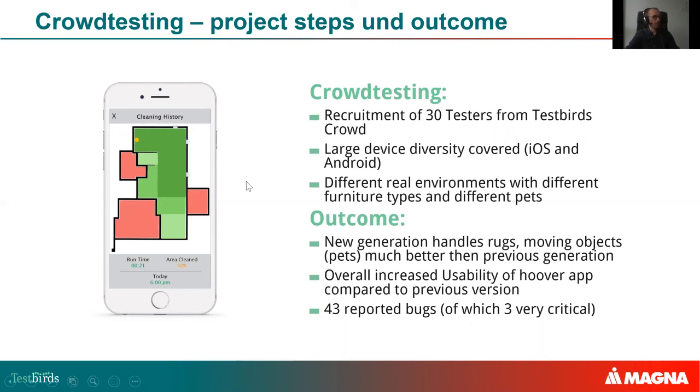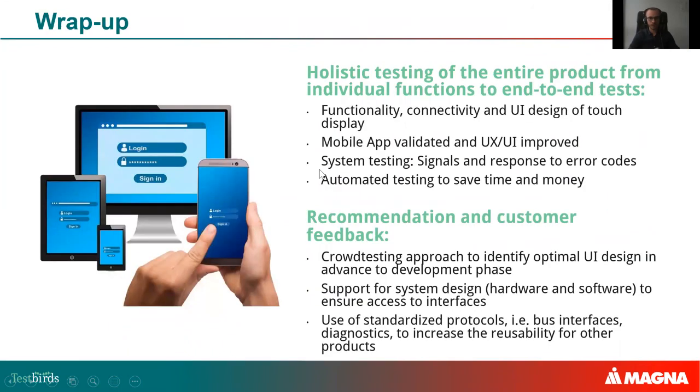And then to wrap it up, we want to say a few words about what the key benefits were on the next slide. And I think what stuck out the most from my perspective, and I think Basti and Alex are going to say a few words about that as well, is really the holistic testing approach, that we could make sure that the functionality, connectivity, and UI were tested properly, and that the mobile app and UX in combination with the hoverbot were tested so thoroughly. And it really surprised me how much of a difference the system testing on the test bench really made. And I think Basti and Alex can say a few words about what really stuck out for them.